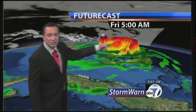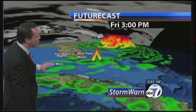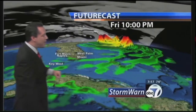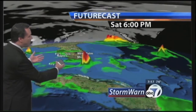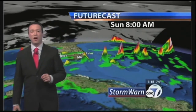And then as the system pulls away Friday morning and Friday afternoon, our wind is going to start to turn onshore. And that means not necessarily Friday, but I think Saturday and Sunday, our better chances for rain will be in the morning. And as that system pulls away, it's also going to not only give us the onshore wind, but it's also going to bring in a lot of humidity. This weekend in southwest Florida is going to be very, very humid. Humid enough so that even in the afternoon on Saturday, we might squeeze out one or two showers east of I-75.